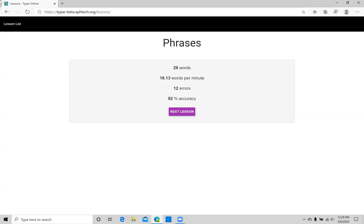So that's kind of a quick demo of Typer Online. This is kind of what you can get, but what's really special about it is that it's cross-platform and you're able to use it across multiple systems, and blind and visually impaired children and adults can use this for free. So definitely check it out.